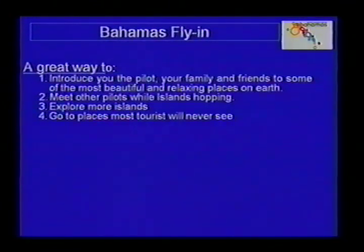It's a great way, for one, to introduce you and your family to what we have to offer, another way to meet new friends and new pilots from various destinations, and to come and explore more of what we have to offer. Our fly-in program usually runs for roughly 3 to 4 days on single destinations and anywhere from a week to 2 weeks on multi-destination fly-ins, which means we spend maybe 3 days at one island, 3 days at another key, and 3 days at another destination prior to coming over.